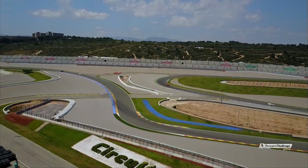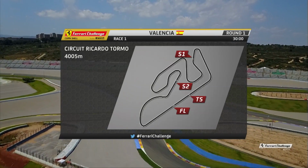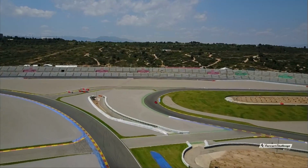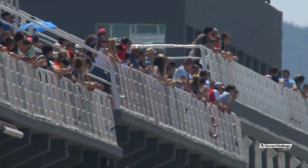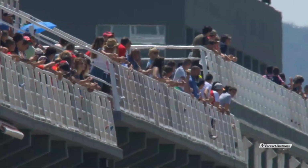Fantastic heli shot showing you the location of this circuit. There you can see the 3 sectors. The track contains some 14 turns, 9 left, 5 right, and a goodly number of spectators to enjoy the race action here in Valencia as well.